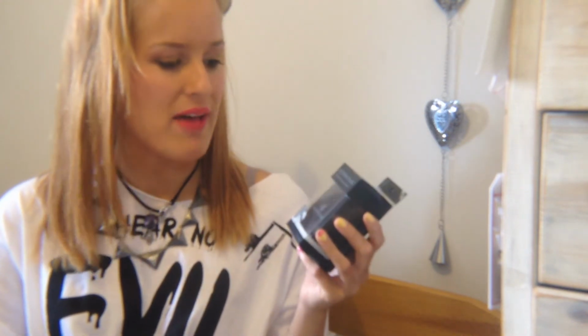Next on to the most expensive item I got. This was £6.95, and this is the high definition powder in translucent. I'm not going to open it today because I've already got a translucent powder on the go. However, I have heard that this is a reasonable dupe for the Makeup Forever HD powder, which I think costs 25 to 30 pounds. Don't quote me on that, but I think it's around that bracket.